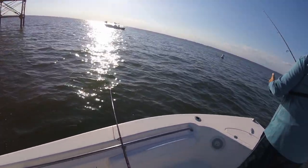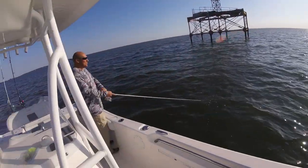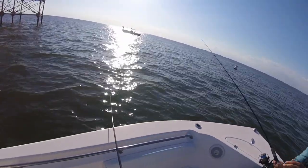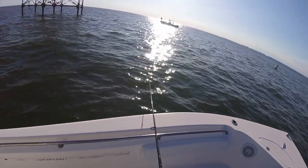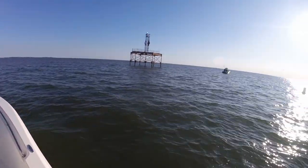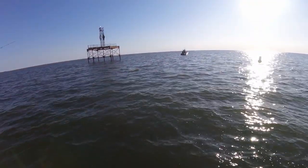Sounded like it broke off. Oh, it went way over there. Way past that boat. Man, I didn't tie that. I hear it snap. There you go, Chris. Get him, buddy. Nice colored tail. Yeah. It's all chewed up from last time.